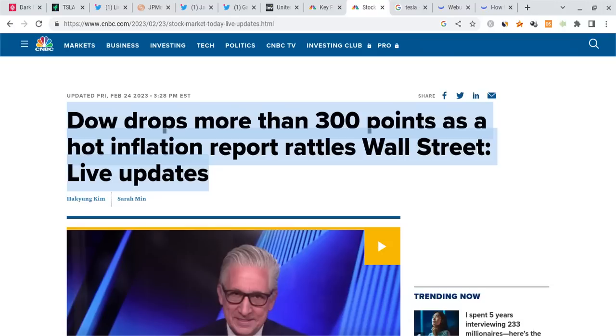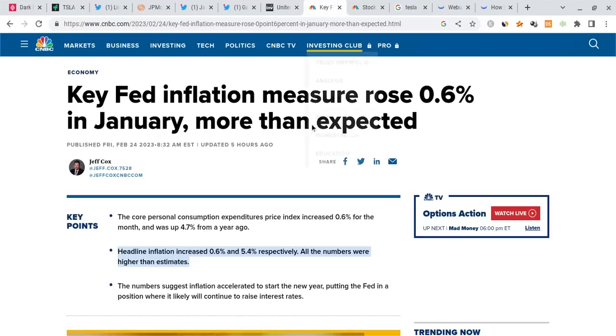So the Dow dropped more than 300 points as we saw a very hot inflation report again. The Fed's favorite inflationary measure is PCE, and the measure rose 0.6% in January, more than expected. That was insane. That's a crazy amount that it rose by, and that is not what the Fed wants us to see. Core Personal Consumption Expenditure Price Index. It rose 0.6% for the month.